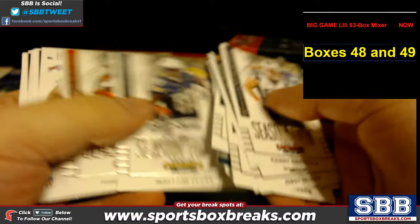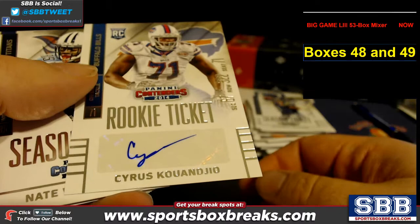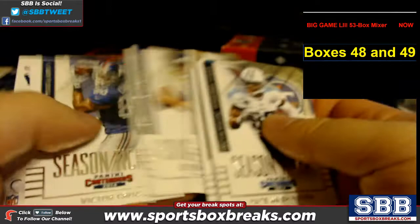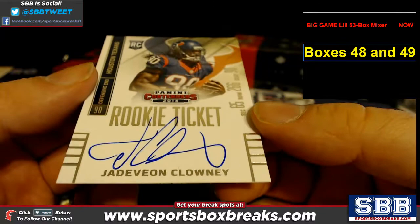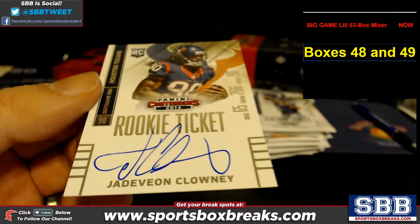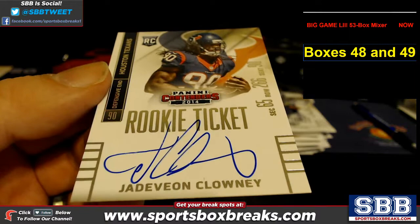All right. Cyrus Kuanjo. That's a roll tide right there. That's going to Buffalo. Travis D getting that one. Playoff ticket to 199 of Arian Foster. Oh, baby. Who's got them Texans? Charles D. Jadeveon Clowney. Rookie ticket on card auto. Clowney rookie ticket auto. Nice. Number one pick. There we go.